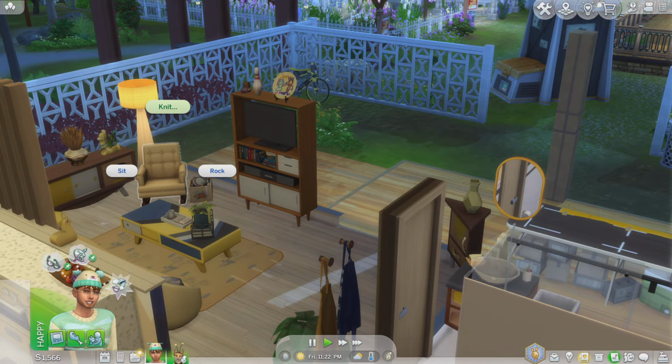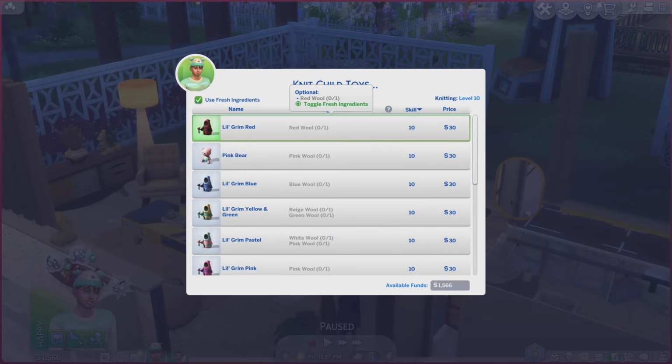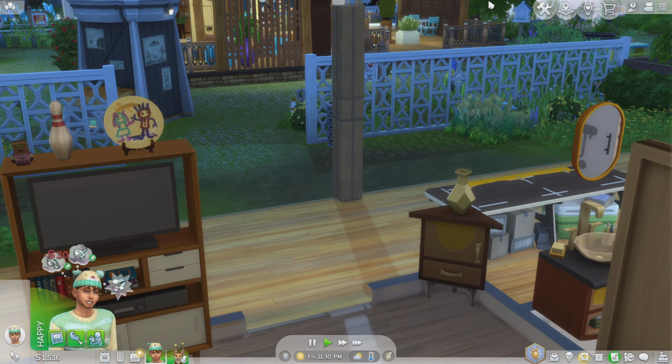Alright, so let's do some knitting. Let's do some more of these kids' toys, because we may as well continue knitting some of those.